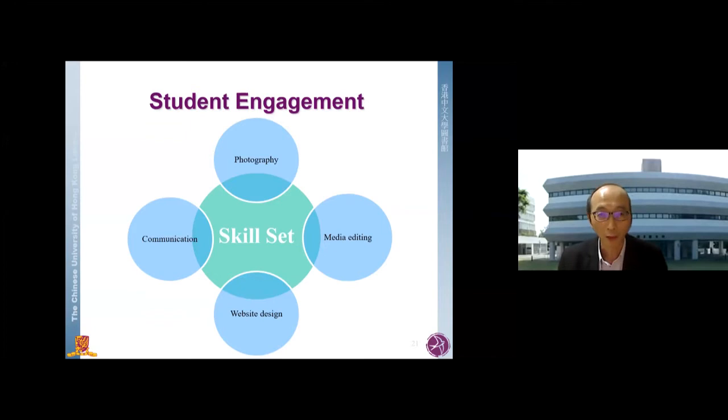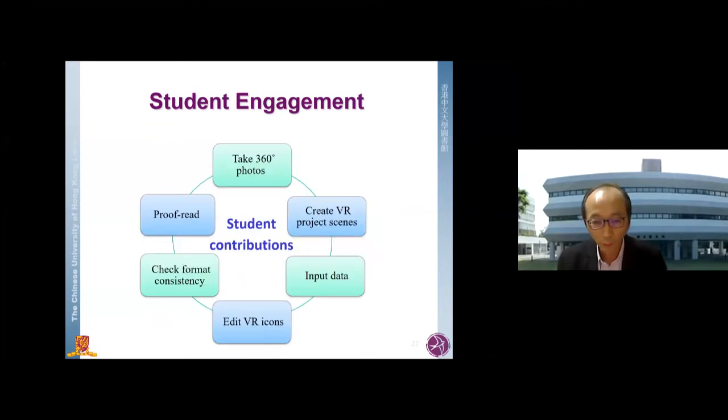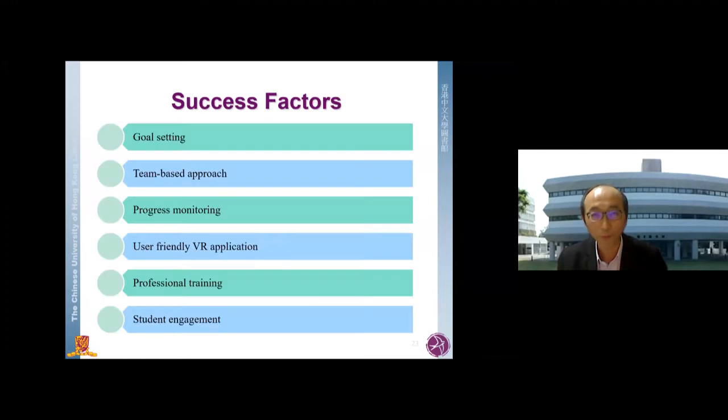In terms of the actual tasks for the students, they have to take 360 photos and create VR project scenes. They help us input data and edit the VR icons, check format consistencies, and finally proofread the VR scripts.